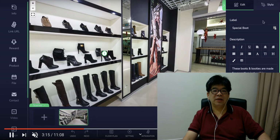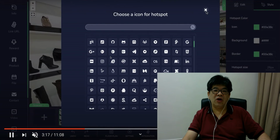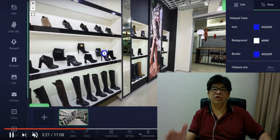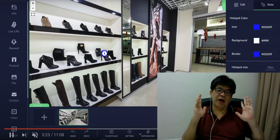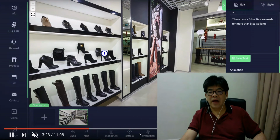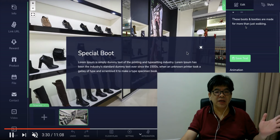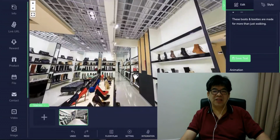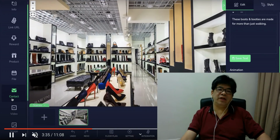You can just add the hotspot inside, and the hotspot could be info, or when people click on the info, it will show the info, right? Okay, so you can customize anything about this hotspot, the icons, the text, the color, everything can be customized easily using the VideoTours360, right? This is really a fantastic tool, right?